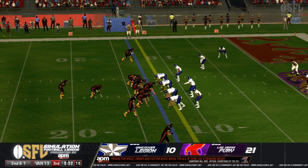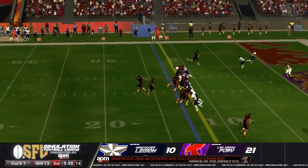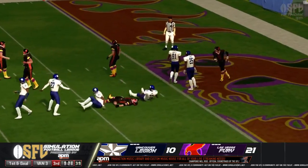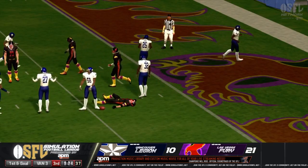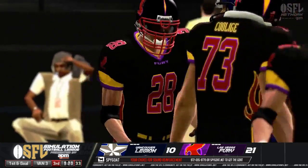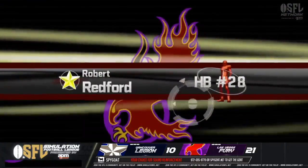I formation, tight end flex look. It's going to be an ISO up the middle for Redford. He's got all day to go, and he pounds his way all the way down to the Vancouver 3-yard line. That's going to be a first down, first and goal.